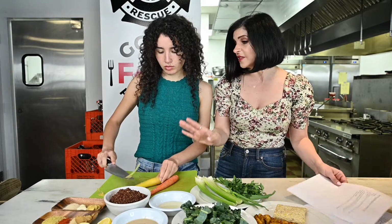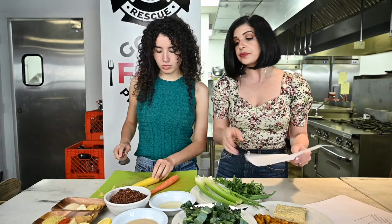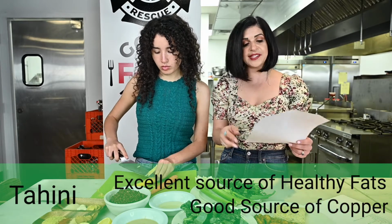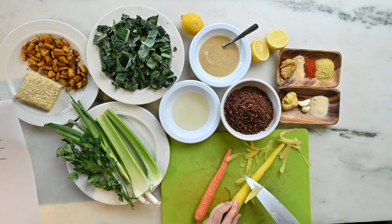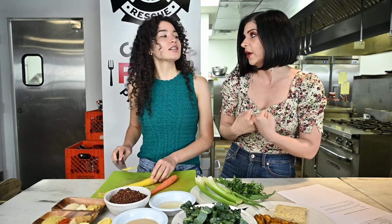And what I love about this dressing, I said it was comforting. It's super healthy for you too. Tahini is an excellent source of healthy fats, but also, and I didn't know this, and I love learning new facts, it's a good source of copper. So when you combine that with the iron in the dino kale, it can help with your iron absorption. So it actually makes the nutrients in your body get to where they need to go.